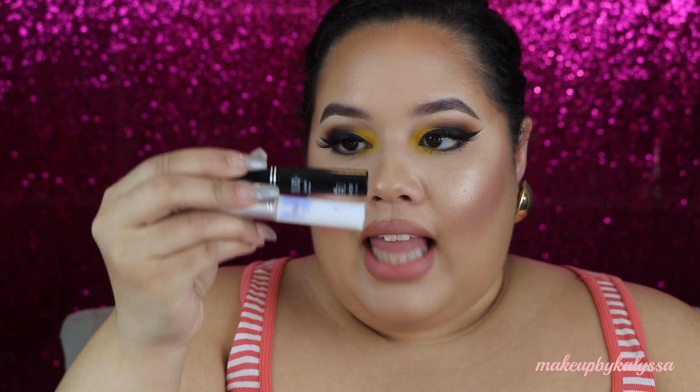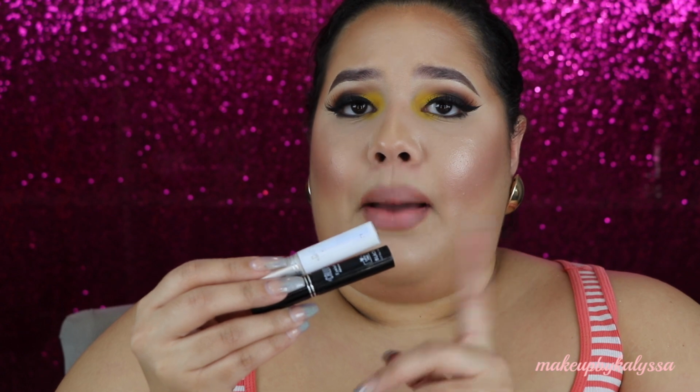So for lash glue, I've actually been loving the Callus lash glue. I used to use Duo lash glue, but that one doesn't stick as well as these do. This is Callus. I think you can get this on Amazon for like $5 to $7. But I got these at the makeup show when it was in Orlando, and I love them. I have it in clear and black.